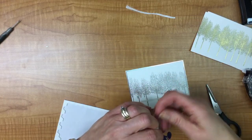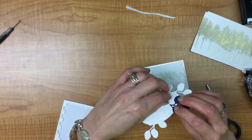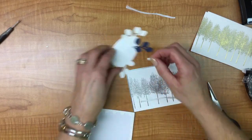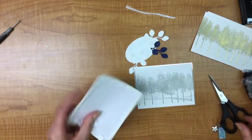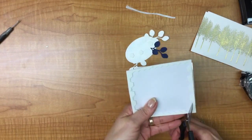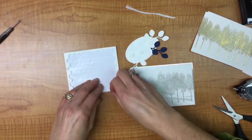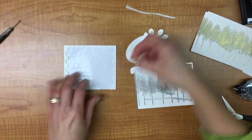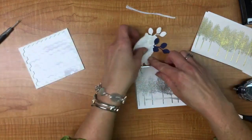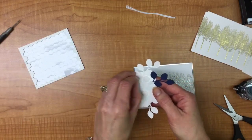And I'm going to rip this little guy off, because I don't need him. I'm not going to see him, and he was interfering with the dimensional. Now I'm going to put a couple more dimensionals on there just to go over top of my little berries. So when you get to the end of a sheet of dimensional, make sure you're using them all. Just snip a couple. And I usually go around and I snip all of them at the same time, just so that I don't have to waste that time. I think of it as wasting time, but it's not, when I'm in the middle of card making.